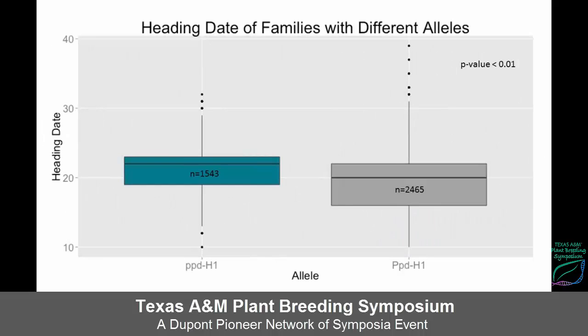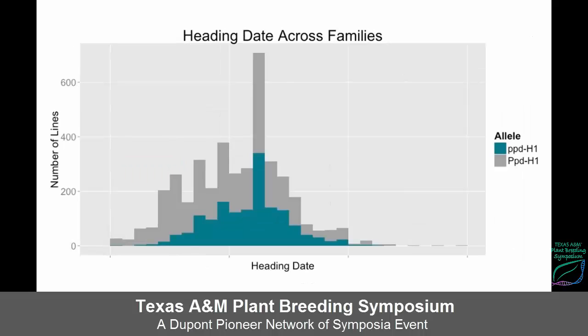And then if we group the families that carry similar alleles, they actually have significantly different mean heading dates. So even though this allele has been detected and studied in other populations, it says that it's still very important, even within diverse germplasm. And most importantly, the N is 1,543, which is far fewer than 8,000.